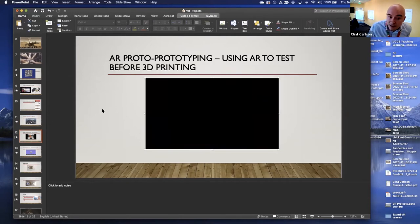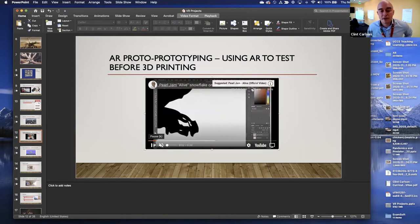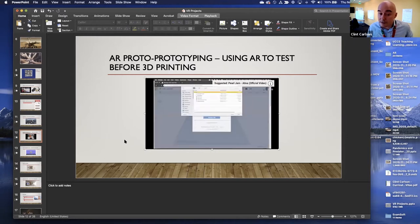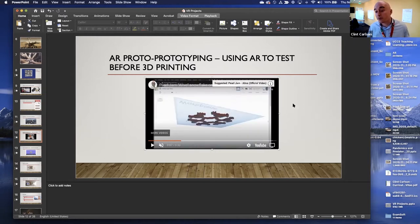We've also used a lot of CoSpaces with virtual and augmented reality to pre-prototype things that we would 3D print. So 3D printing is traditionally for prototyping. So you would 3D print something, make sure that it works the way you want it to, and then you go have it mass produced somewhere. But often that 3D print can take a couple of hours, and especially with students, they don't want to do that multiple times as they make revisions of things.